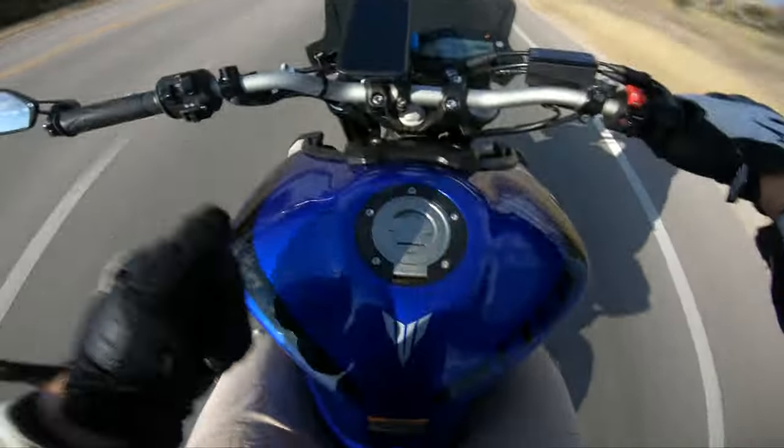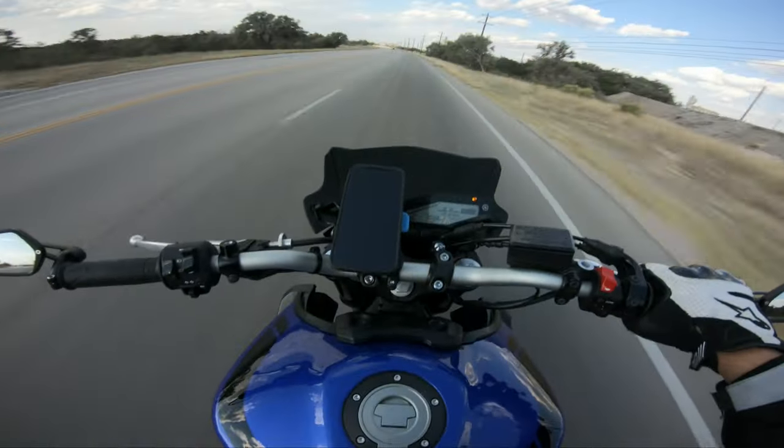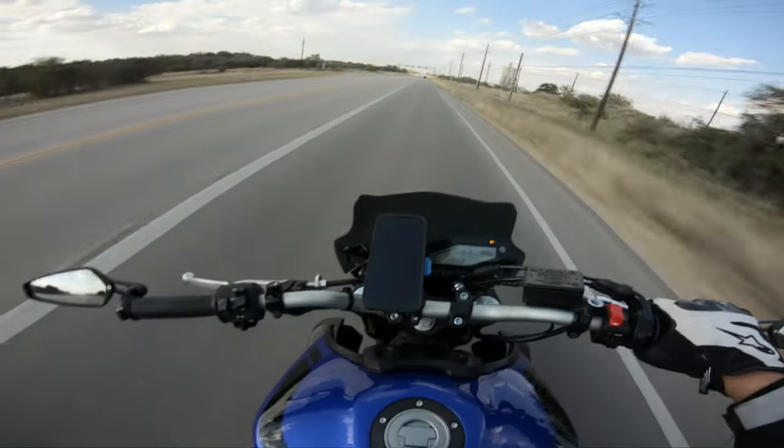Like I said, it has some get up and go. So for me, after 2 years, I love this bike. There's a few things I don't like about it. There's nothing I hate about it. I love this bike. You should get one.